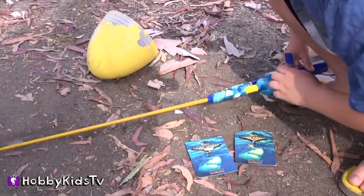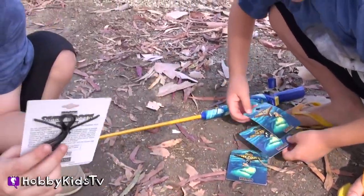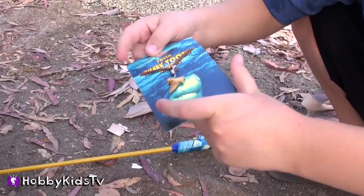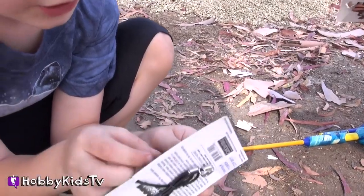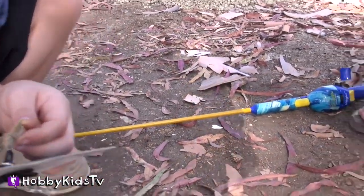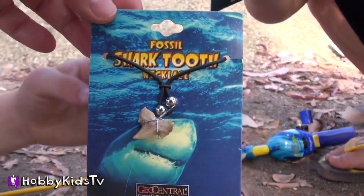Whoa. Oh, that's a shark tooth. It's a fossil shark tooth necklace. Whoa. These things are awesome. Which one do you like? I like this one. Are the teeth real? Yes, they are real shark's teeth. That's a real shark tooth, guys.